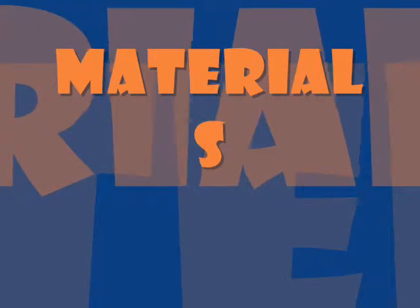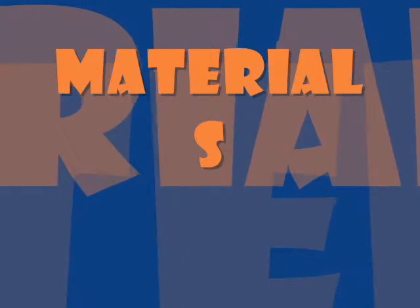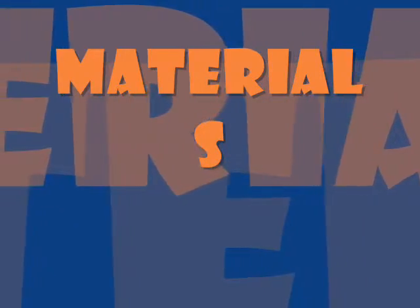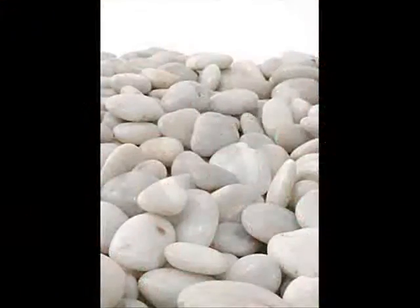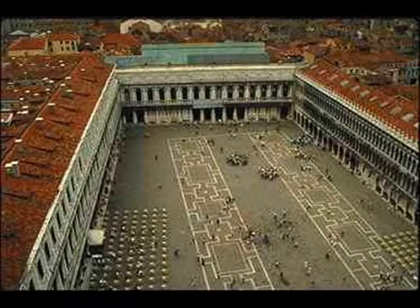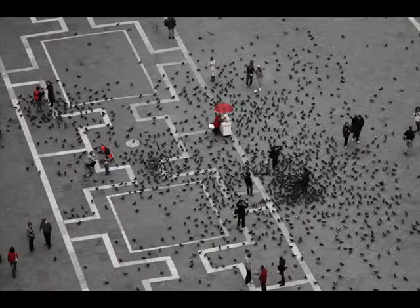The materials that we can find in this square change depending on the building we're talking about, because they were built in different centuries, so we can find mosaics, brick, concrete, glass, and stone. The floor has been constantly changed. It was first paved with a brick herringbone pattern, and then the bricks were replaced with white and volcanic stones with geometric forms.